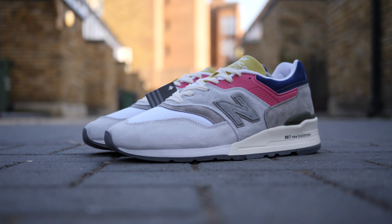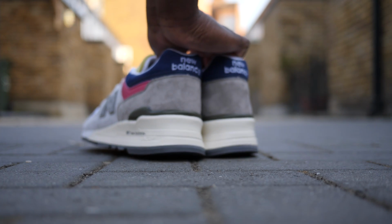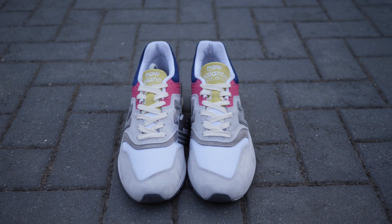Unfortunately, these aren't my size. I didn't manage to win my size 11, so sorry about the lack of on feet this time. And yes, you can tell by my voice that I'm a little bit gutted that I didn't grab my size, but it comes with the game. You win some and you lose some.